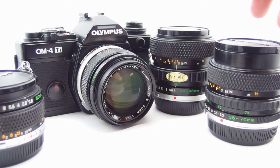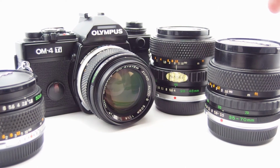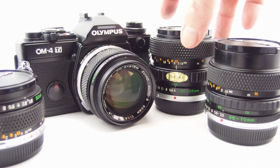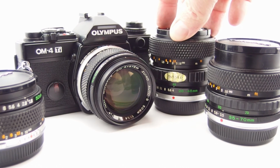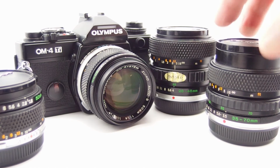Now, while we're talking about it, I should mention a couple of other lenses as well, and they're in the zoom range. Now there are other short zooms around, but these two fall into the standard category because they both have 50mm marks, and are roughly the same size-ish as a 50mm lens. That's the 28 to 48 f4 and the 35 to 70 f3.5.